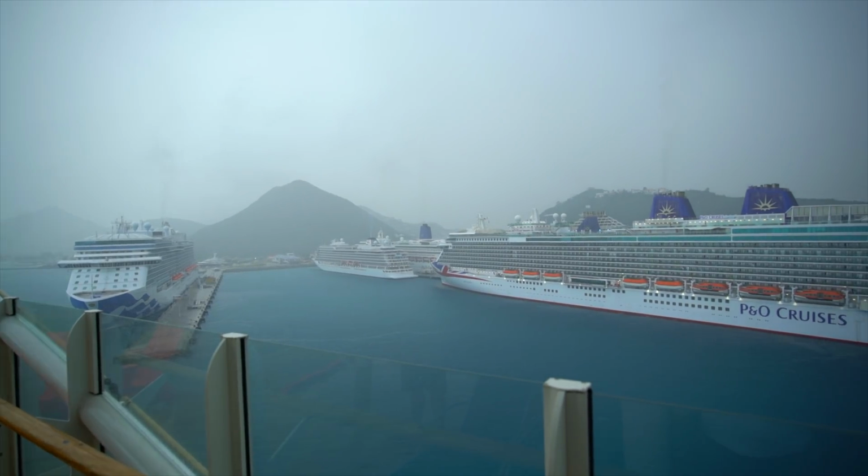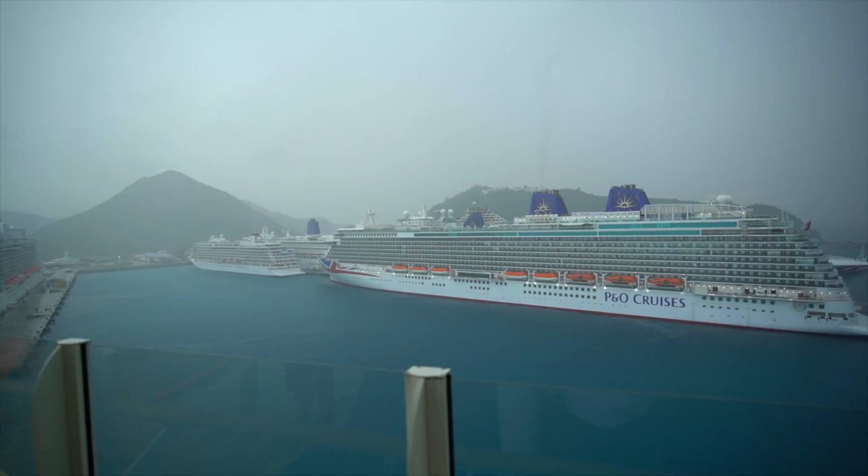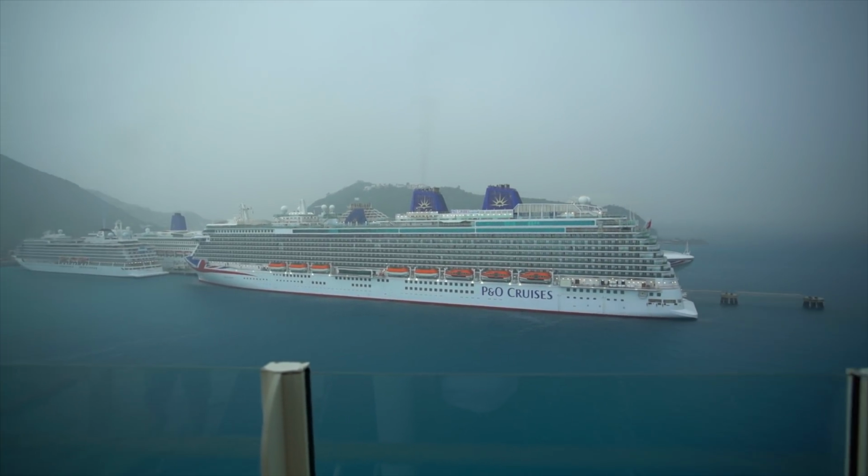So we are now backing into port, and there are definitely 5 other ships here right now. There's 2 Pinot cruises, there is a Carnival, there's another smaller one up there. Doesn't look like anybody's getting off yet, but it is going to be very, very busy today.